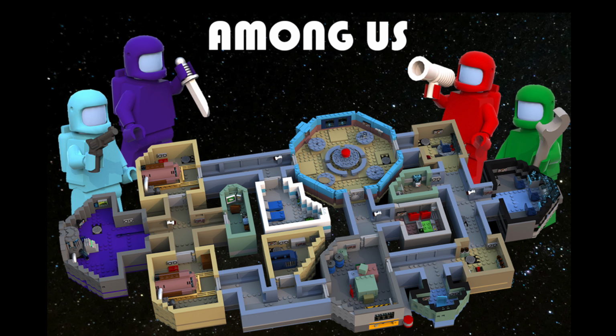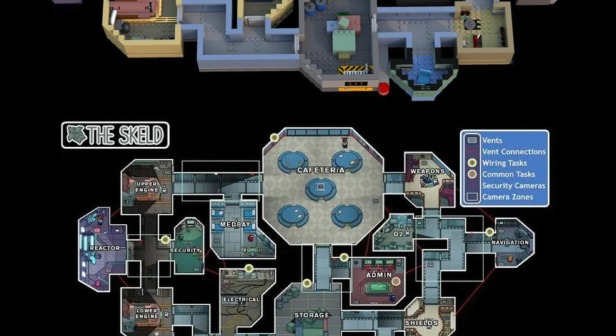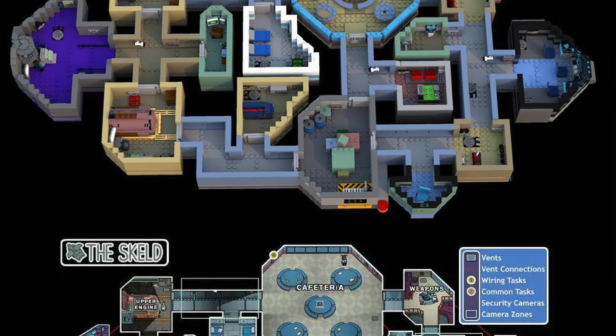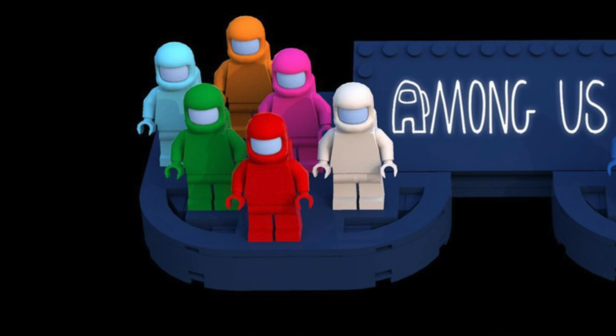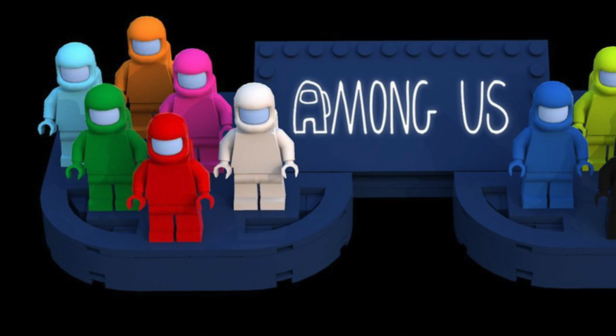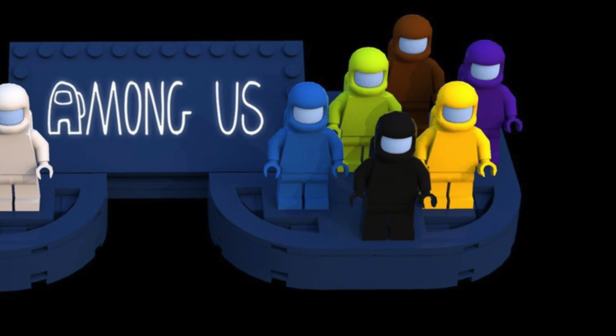Alright, the next project idea we have is Among Us, the Skeld detailed map. Among Us is a great game that's taken the YouTube and gaming community by storm, I have not played, unfortunately. This is the first and only LEGO Ideas project that features a complete detailed recreation of the entire map known as the Skeld. So 12 minifigures are included in this project. Each one comes with the corresponding color in the game. So no matter what color you choose, it could be blue, black, red, green, yellow, lime, orange, brown, cyan, pink, or purple, there's a figure available for you.